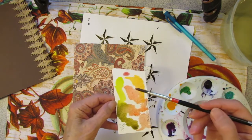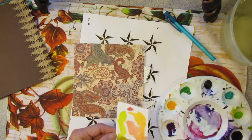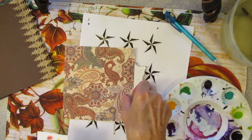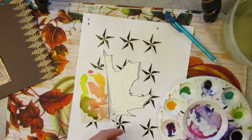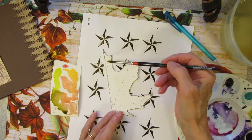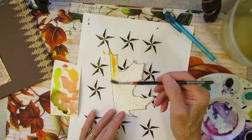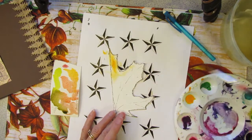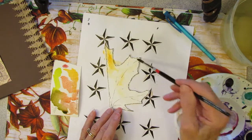Yeah, I'm going to use a rose madder, olive green, and this yellow. Match the yellow in here. Okay, starting with my lightest color. I'm going to put the light color towards the top, I think. Putting a little water on there.